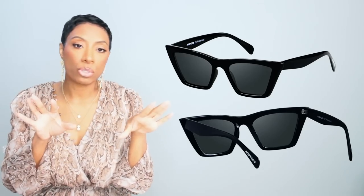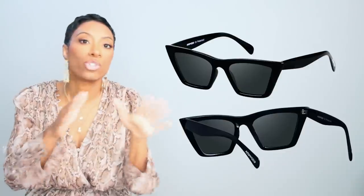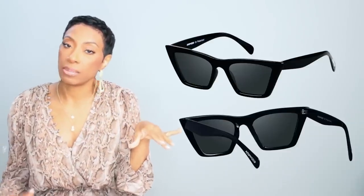So whichever price point or type of sunglasses you prefer, meaning you want just a cheap throwaway pair, or you really like this style frame and want to spend a little more, totally up to you. Those are the sunglasses.